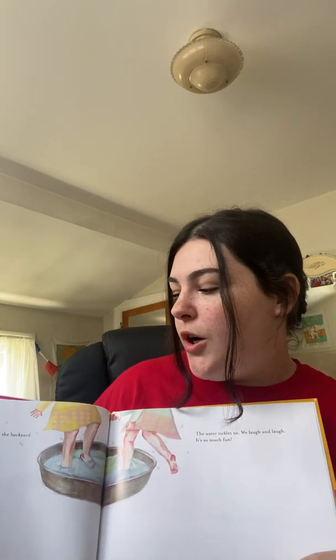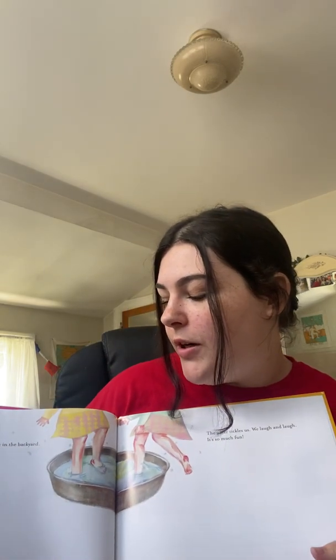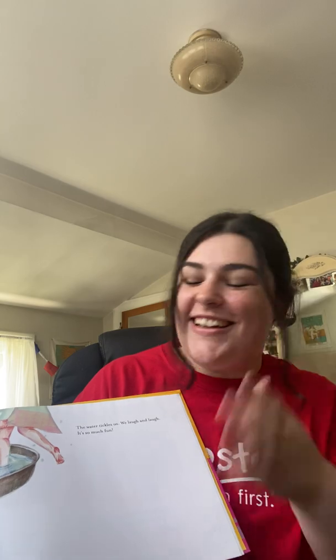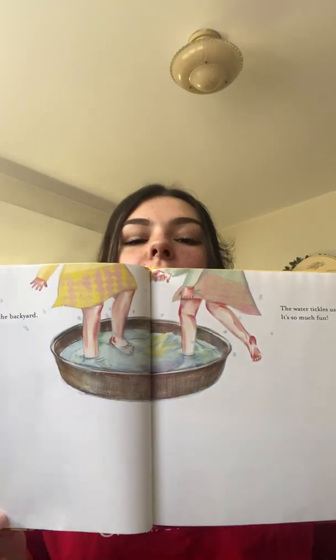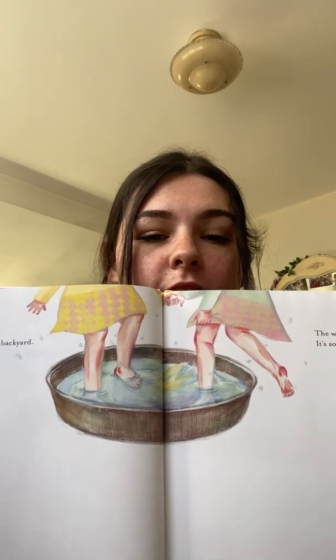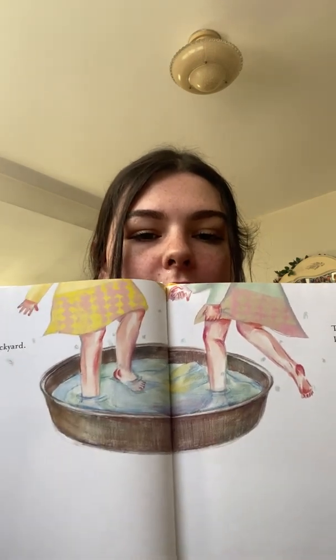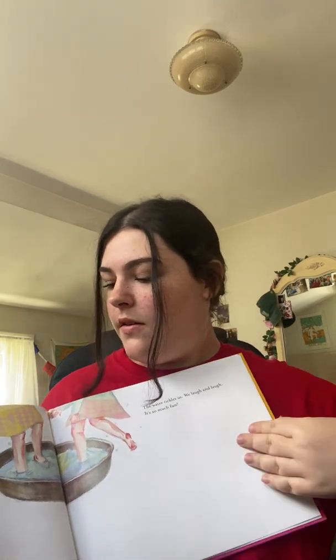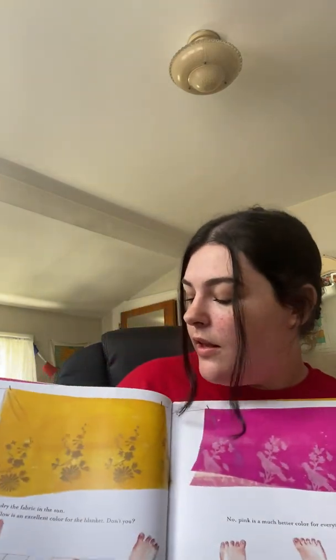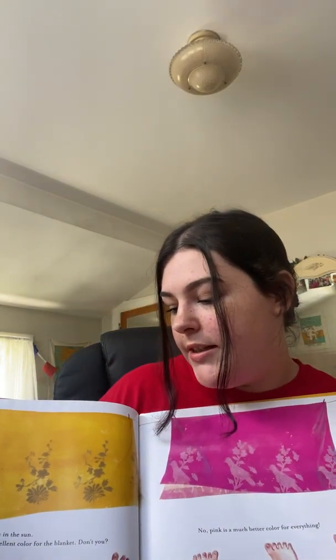Before she starts to sew, Mommy lets us wash the fabric in the backyard. The water tickles us. We laugh and laugh. It's so much fun. Oh my goodness, that does look like fun. Look, they're splashing in the water. I want to do that. Then we dry the fabric in the sun.